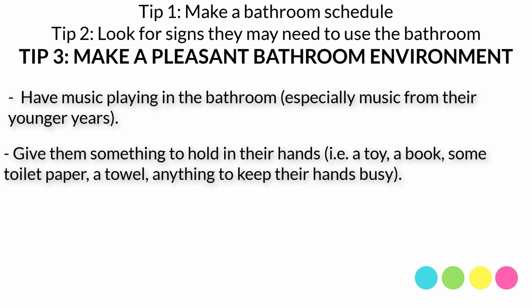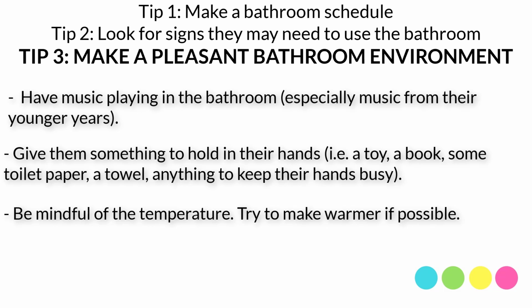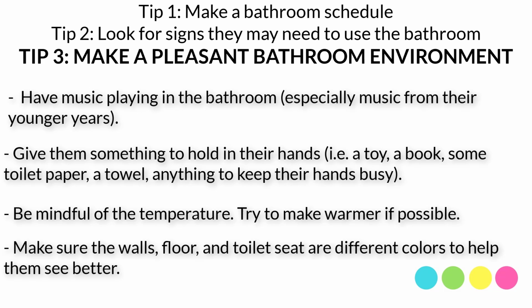You could consider trying to see if you can make the temperature in the bathroom a little warmer. Also making sure that the colors in the bathroom have some contrast. A lot of times bathrooms are all white, and it makes it difficult for the person with dementia to be able to see the difference between where the floor ends and the wall begins and where the toilet even is.